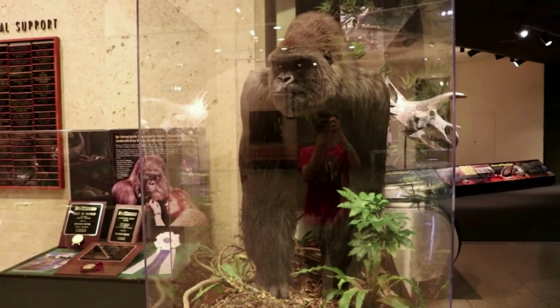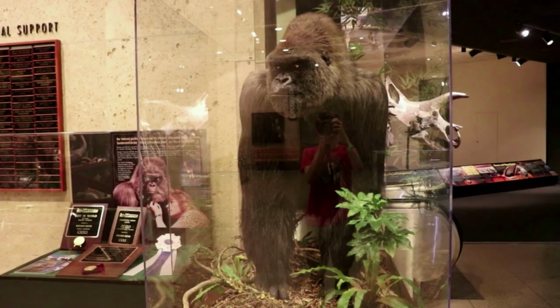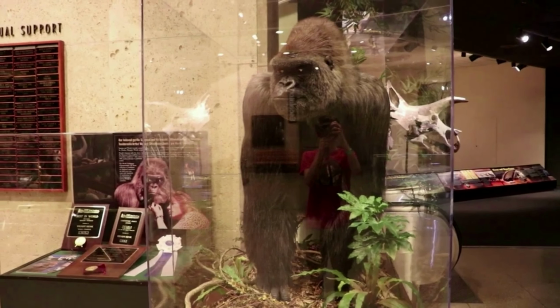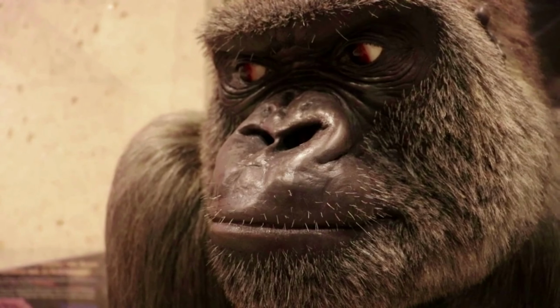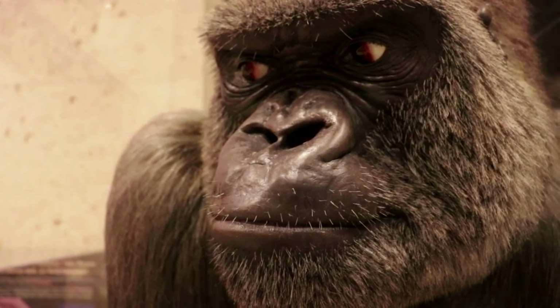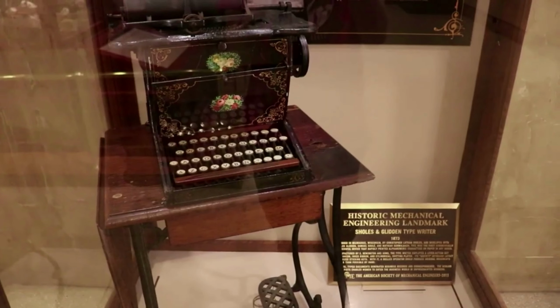This is Samson the gorilla, a former celebrity of the Milwaukee County Zoo. He entertained visitors to the zoo for 3 decades, but suddenly died in 1981. But 25 years later, a museum taxidermist used photographs and Samson's life mask and skeleton to make this amazing, lifelike artificial reconstruction of the mighty Samson.